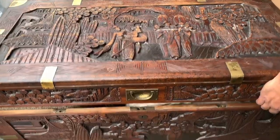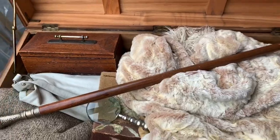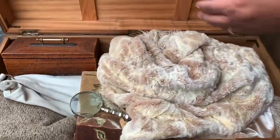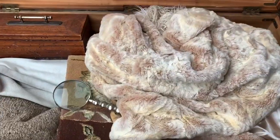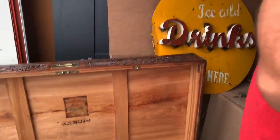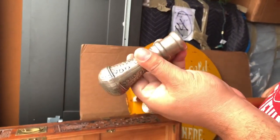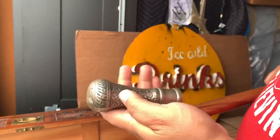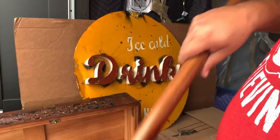Before what's in it, let's see. Ready? Get set. Go. Ooh, looks very interesting. I'm still looking at the jacket or blanket or whatever that is. What the heck? I thought that was a knife or something. It's just a tip. What if that's real silver or something? What is that? It's a cane. Okay, a walking stick.